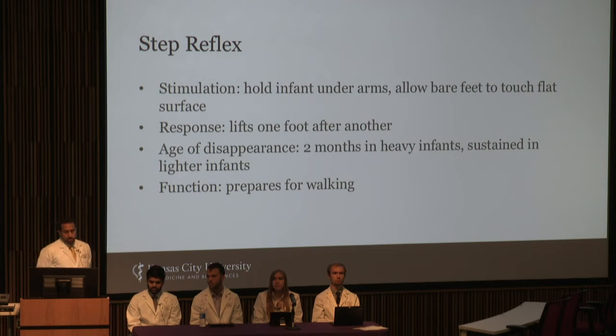The step reflex is performed by holding the infant under their arms and allowing their bare feet to touch a flat surface. The infant should lift one foot after another in a stepping response. This reflex normally subsides by 2 months of age, and the step reflex was absent in our patient.